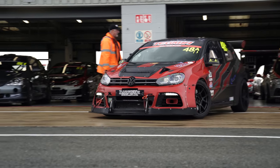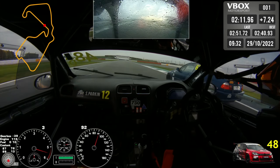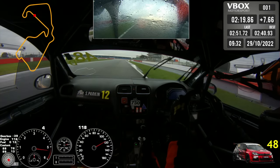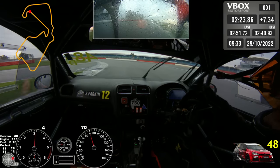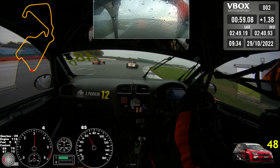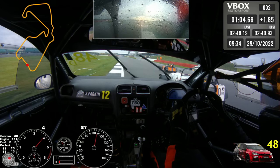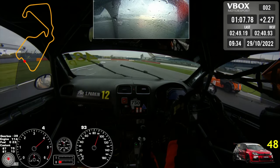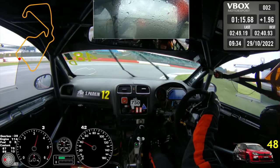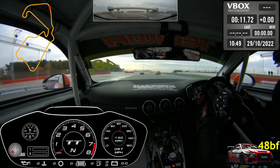So after my qualifying stint in the TT, Ryan then went out in the Golf. What an absolute plum. So the diesel Golf went on without any problems. Ryan completed his qualifying session. But then when Scott went out in a TT that I'd just been driving, he didn't even complete one lap before the car started throwing some pretty big problems.